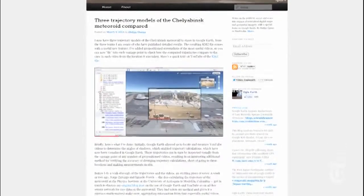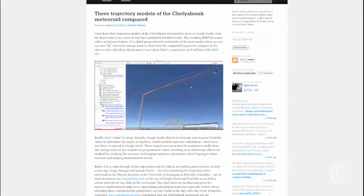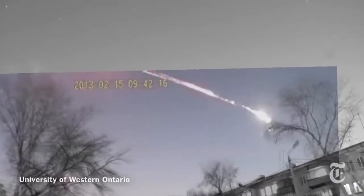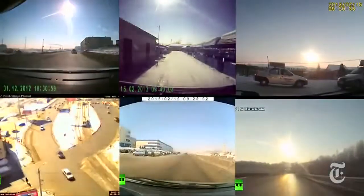Researchers in Colombia were inspired by Gein's blog posts and did the calculations on their own, even more extensively. Researchers in Canada did pretty much the same thing, and they even took nighttime photos from the exact same locations as the video cameras to help get an even better fix on the track of the fireball. And what the scientists did was they said, okay, we've got all these points of intersection over time from these different cameras. Let's take a bunch of plausible orbits and find out which fits all those points the best.